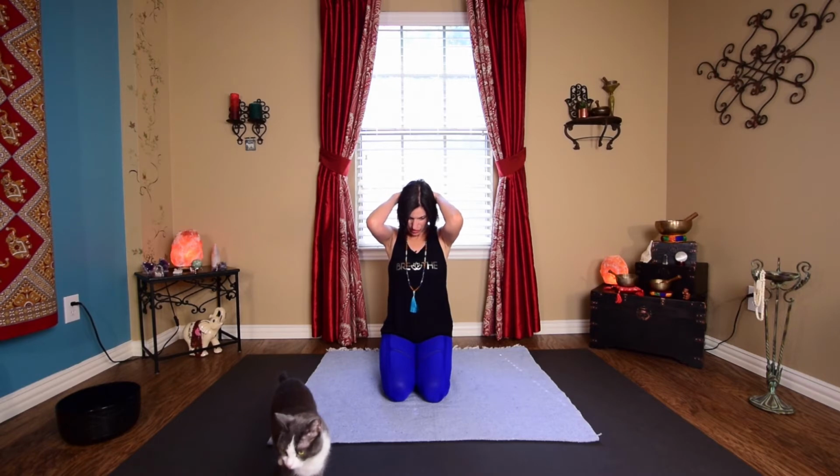Come back to center. You're going to take your hands and weave your fingers. Take the thumbs to the base of your skull. And let the elbows just fall forward. Sensing the stretch all the way down the back of the neck, the shoulders, the mid-back. And then releasing your hands, coming back to center.